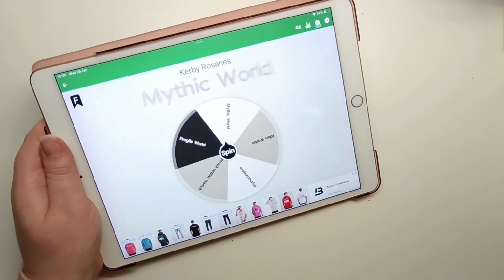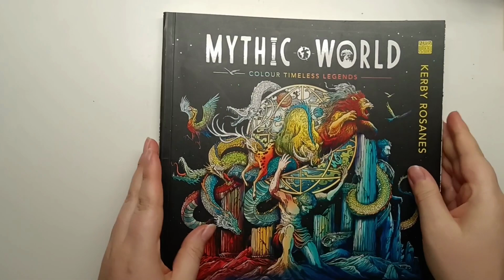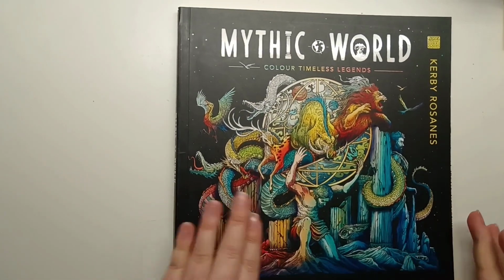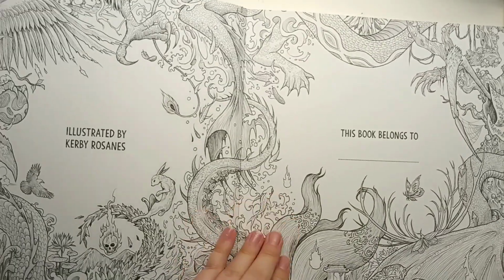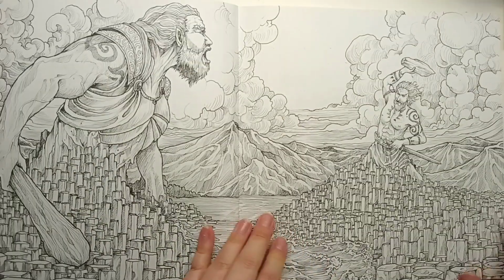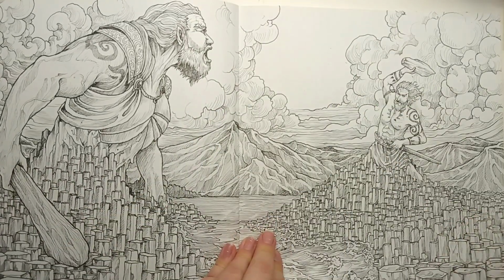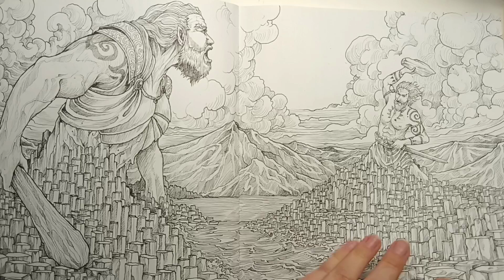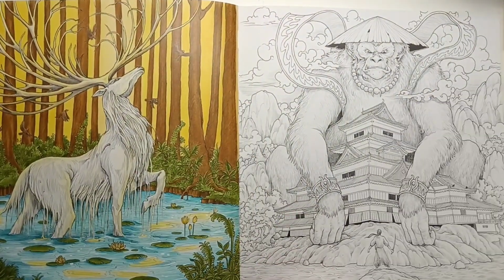And it is Mythic World. I love this book. So let's grab that and see what inspires me. So here is Kerby Rosanes' Mythic World. So many pages in here to choose from. It might be good to do a double page spread, because it is a goal of mine to do a double page spread a month, and I didn't do one for January. So it might be good to get two done for this month coming.